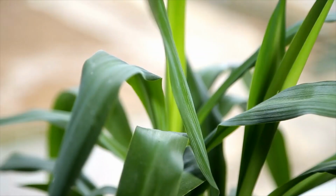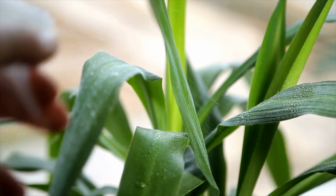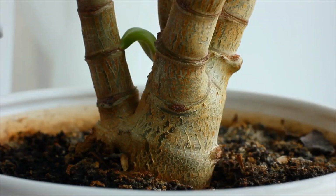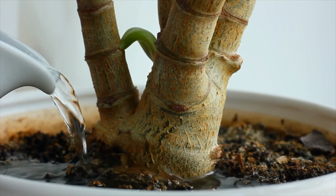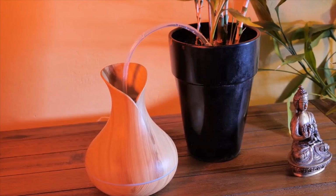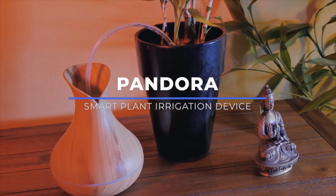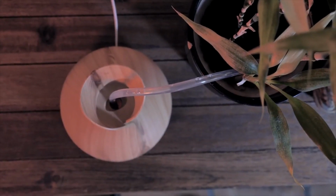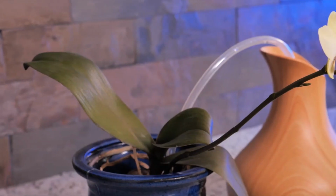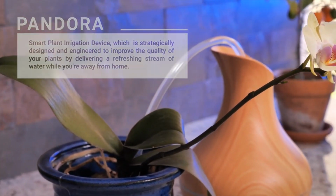Do you ever wish you could care for your beloved plants while you're away from home? Prevent them from becoming dry, dehydrated, and eventually dying? Well, now you can. Introducing Pandora, a smart plant irrigation device which is strategically designed and engineered to improve the quality of your plants by delivering refreshing streams of water while you're away from home.